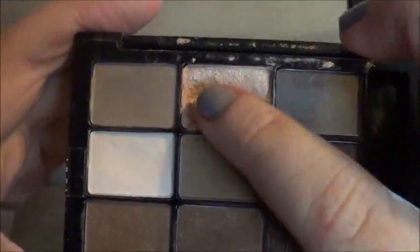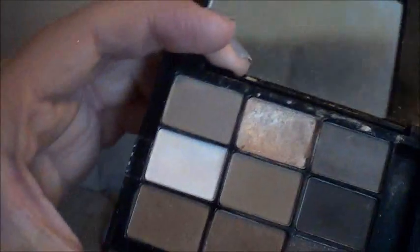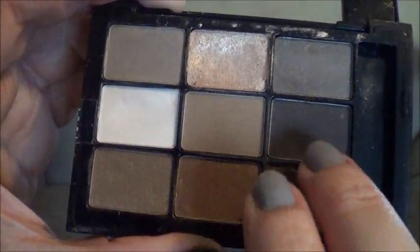So this is what it looks like inside. And I don't know if this shade is really being done justice, but I want to swatch it for you. Look how pigmented that is, and this is after having it for quite a while, so that is just a beautiful lid shade, especially if you get it wet. The darker shade is amazingly pigmented in my opinion, so that's one pass.